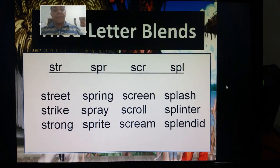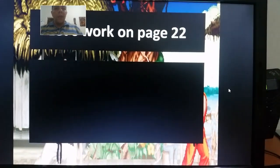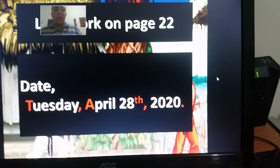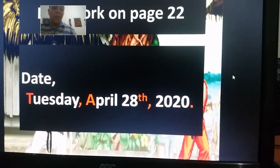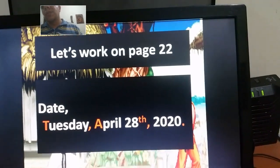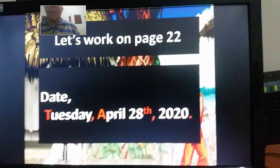Okay, with that said, let's move on and let's work on page 22. As usual, we're printing the date as a heading for the page. Today is Tuesday, April 28th, 2020. I'm a bit confused sometimes with the date because I record these videos ahead. So, Tuesday, April 28th, 2020. Print the date, don't forget to capitalize. I always prompt you to check that the superscript matches the ordinal number, in this case 28th. Use commas and a period. Remember that's going to be over here as a heading, and this is the page we're working on today.